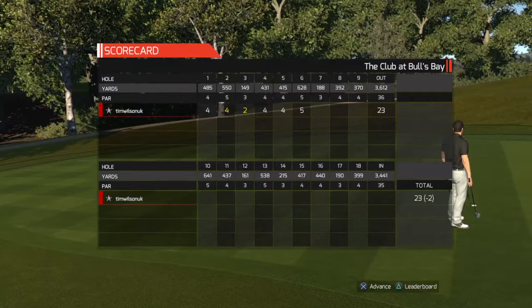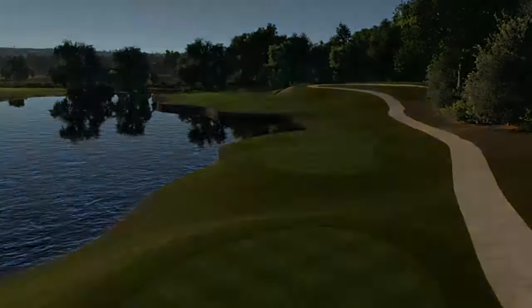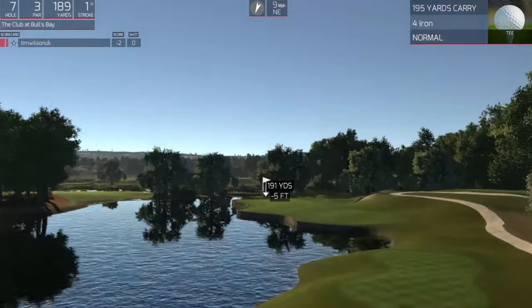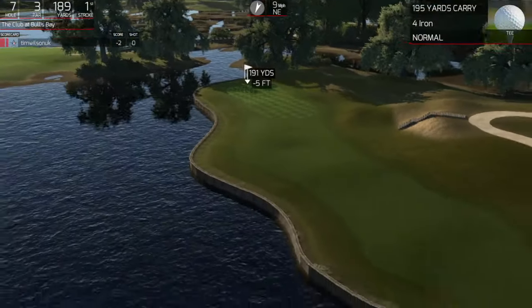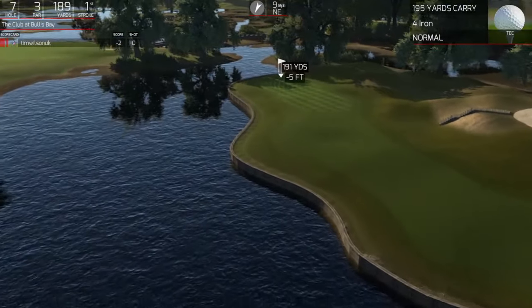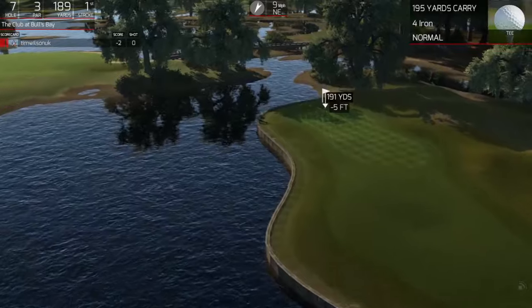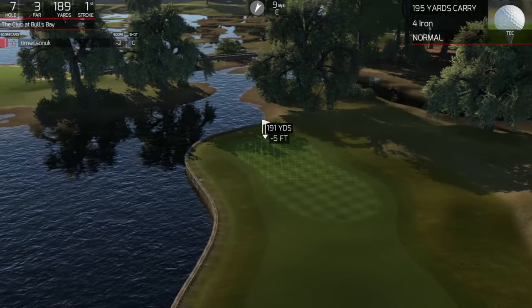Got 3 pars on the bounce now. Got a fairly short par 3 as par 3s go. It's 188 yards. Let's have a look at it from the top. Some really nice barrier work around the edge of this fairway here. Or I call it a fairway, but around the edge of the green area. Got this wooded section. This is really, really nice. Got a lot of green to play with here.